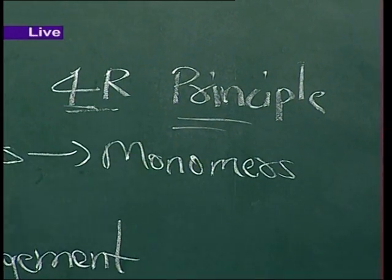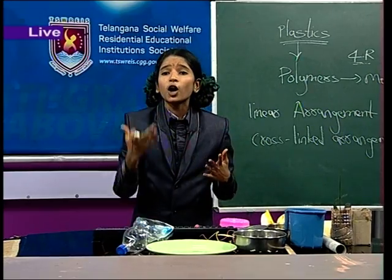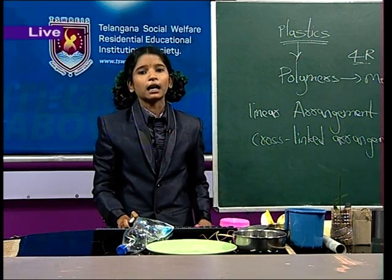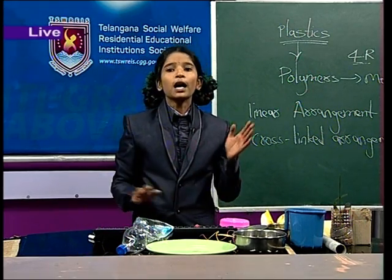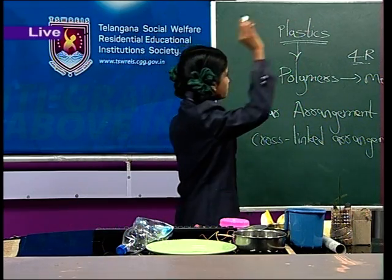The 4R principle helps to create an eco-friendly environment. We can create an eco-friendly environment by using the 4R principle. The 4R principles are reduce, reuse, recycle and recover.